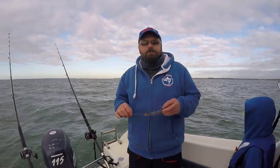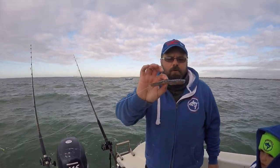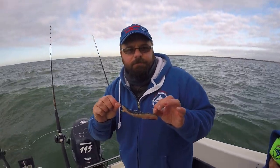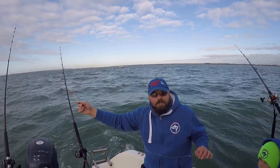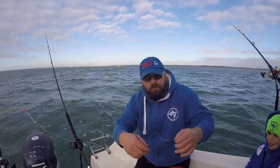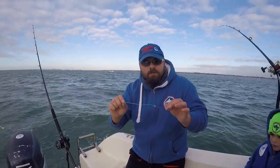Hi guys, so the first rig which we're gonna use is obviously a running ledger. We got a single hook with a strip of mackerel, let's see what's going to turn up. One more, a running ledger with the pennel hook. The reason why I'm going to use the pennel hook is because I'm going to use squid. So maybe we're going to get some cod, you never know.